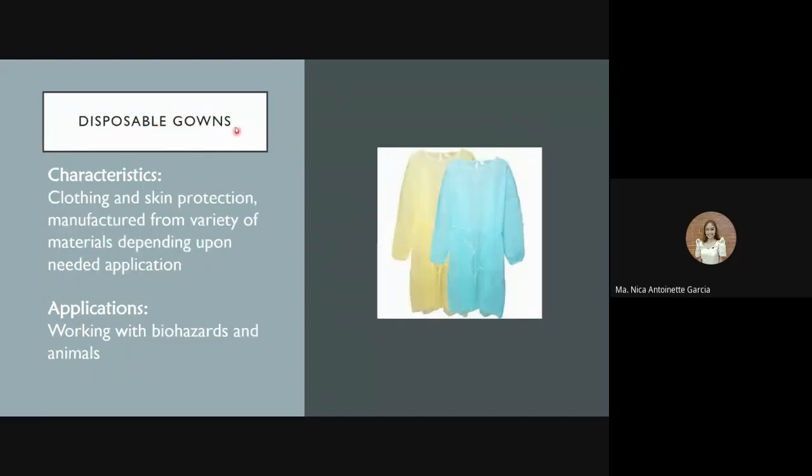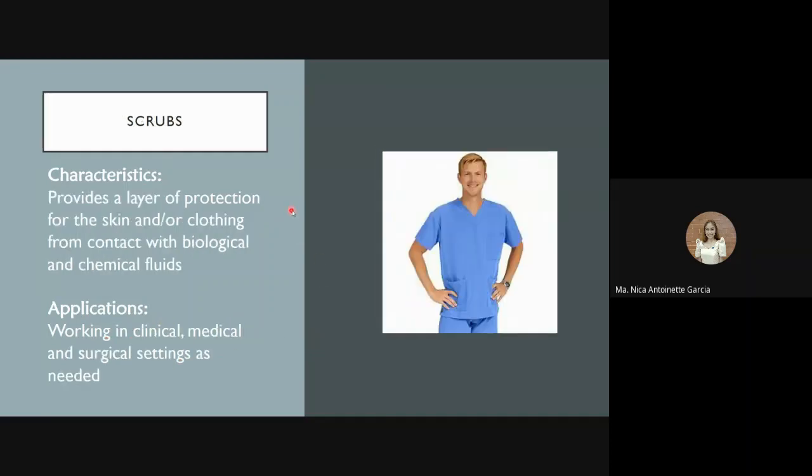Next is the disposable gowns. For characteristics, we have clothing and skin protection manufactured from a variety of materials depending upon needed application. So, for applications, we have working with biohazards and animals. Next, we have scrubs. Characteristic, provides a layer of protection for skin and or clothing from contact with biological and chemical fluids. For application, working in clinical, medical, and surgical settings as needed. So, scrubs, we see them worn by nurses and all the medical or healthcare workers. But now, scrubs are not used as much.